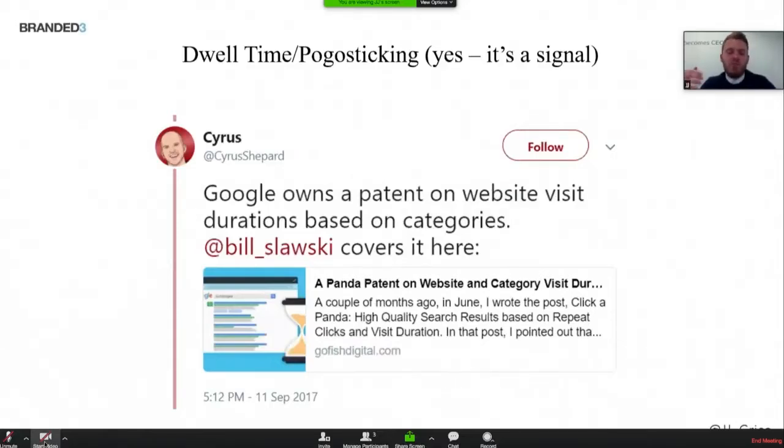So if a user clicks on your search result and then goes back to the Google search results, that is perhaps a negative signal, particularly if they've jumped back and clicked on another result. That's essentially telling Google that your result wasn't good enough to satisfy their needs. It is a signal, as I say.